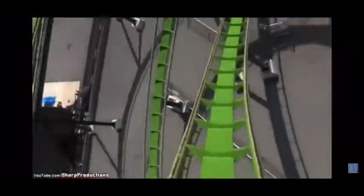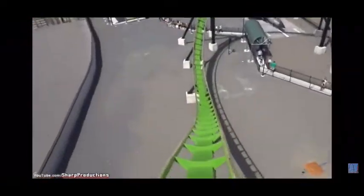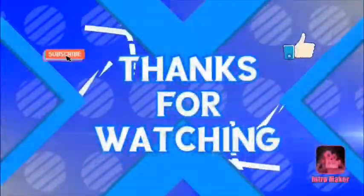Same with this inclined loop, that is not very enjoyable. And then you kind of get like an airtime moment right here. It's kind of weird. And then you turn around into the mid-course brake run, go down into a corkscrew, and kind of twist around here. Then you go down, you gain a bit of speed, drop down into another corkscrew, and then you kind of just mosey on back to the station.